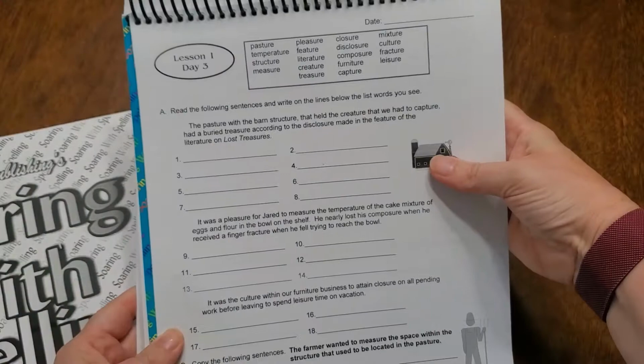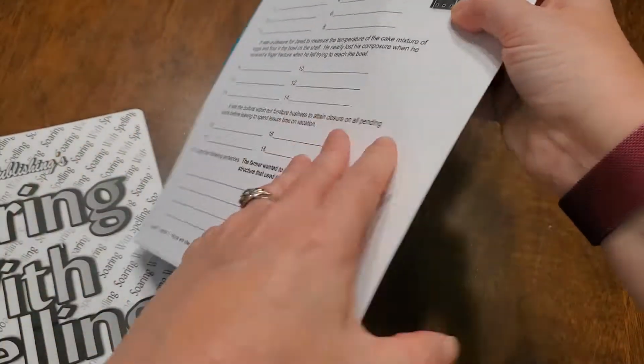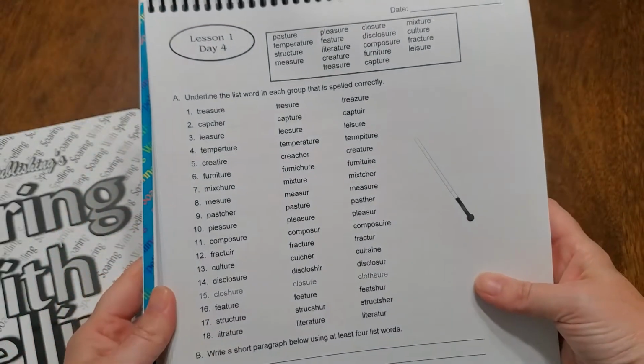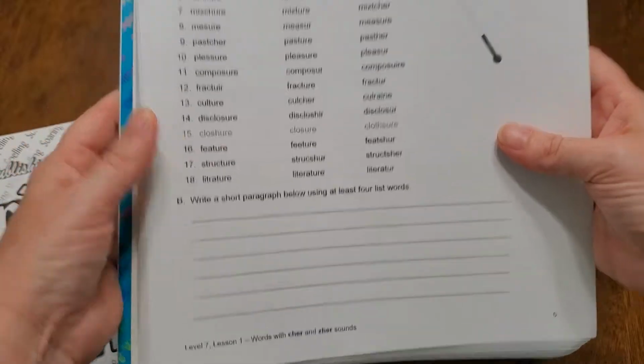That was day 2. Day 3. And typically it's just front and back. I mean, just 1 page a day that you do. Can't talk today, I'm sorry.